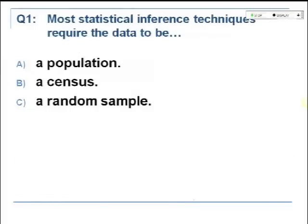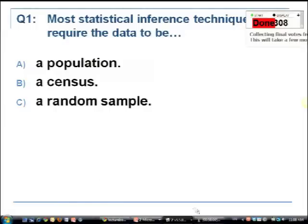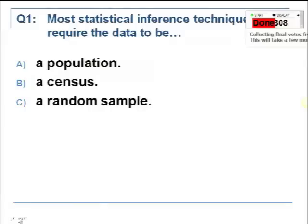All right, so our first question. Question number 1. Most statistical inference techniques require the data to be what? You pick your A, B, or C. Most statistical inference techniques require the data to be. All right. I'll give you a 5, 4, 3, 2, and 1.